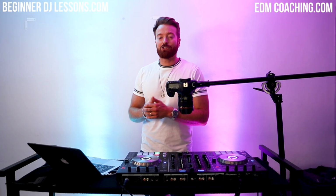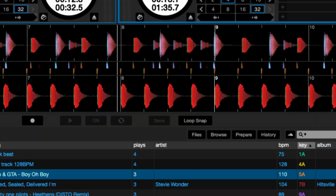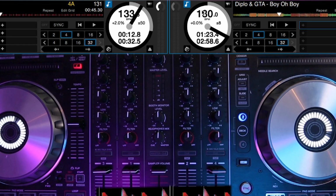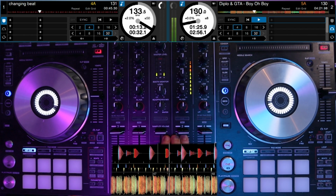Now, there's one last thing I wanted to throw into this tutorial as well. There are obviously other songs out there that purposely change BPM. One is called Boy Oh Boy by Diplo and GTA. There's a point in the track where literally the entire song slows down from 131 down to something like 110 BPM. I've done exactly what we've explained in this video, and what I want you to look out for here is how the BPM of Serato actually changes. This wouldn't happen unless I'd manually gone through and made this change. Check it out. Here it is now.